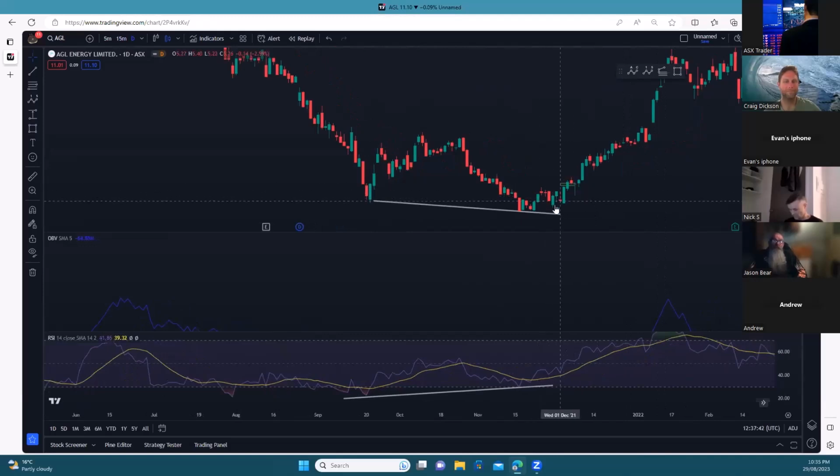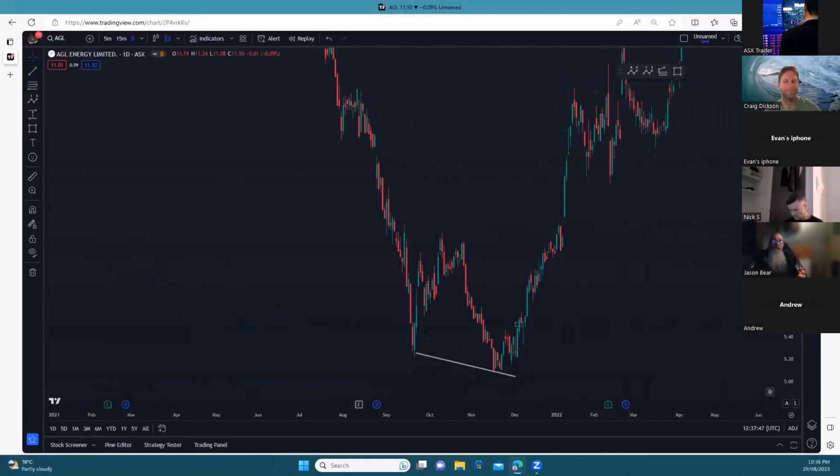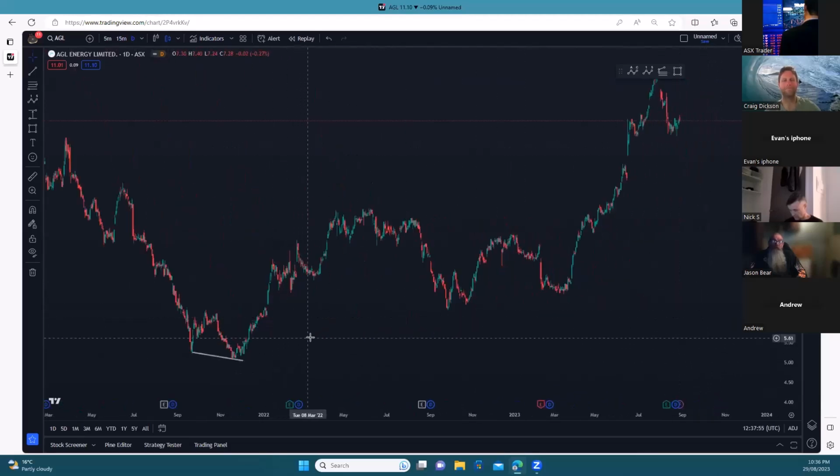And then that's it. I had my stop below that swing low. It never got hit. And now, if you look at it, what is it? $5, and it's gone up to, whatever it is up here. So that's what's called a top-down approach, where you look at the big picture and dive down and find something that might potentially be bottoming or breaking out off that kind of zone.